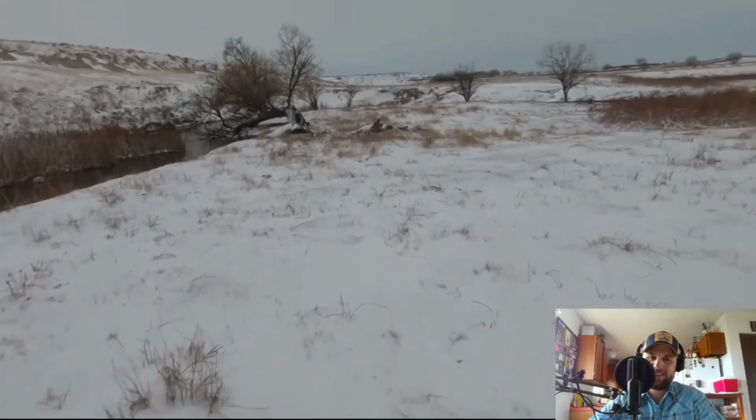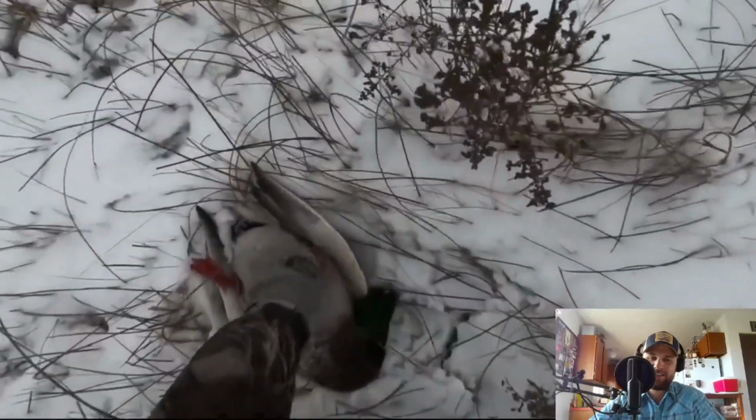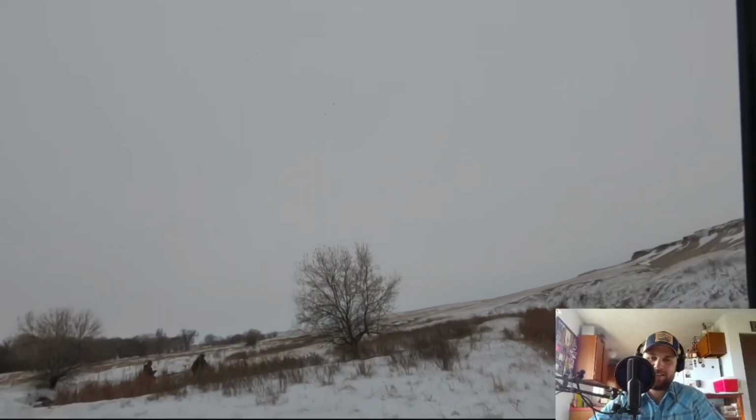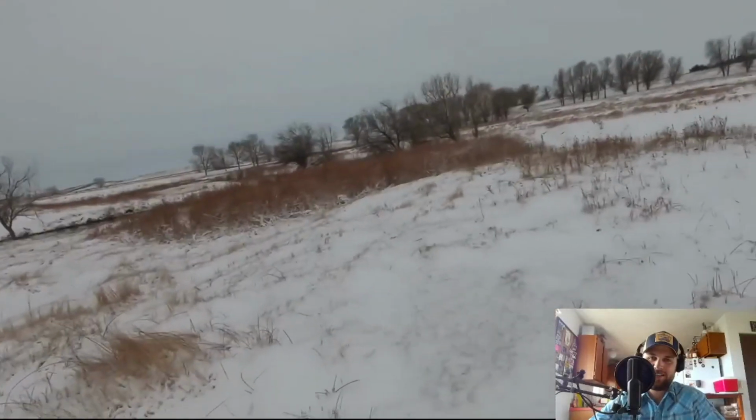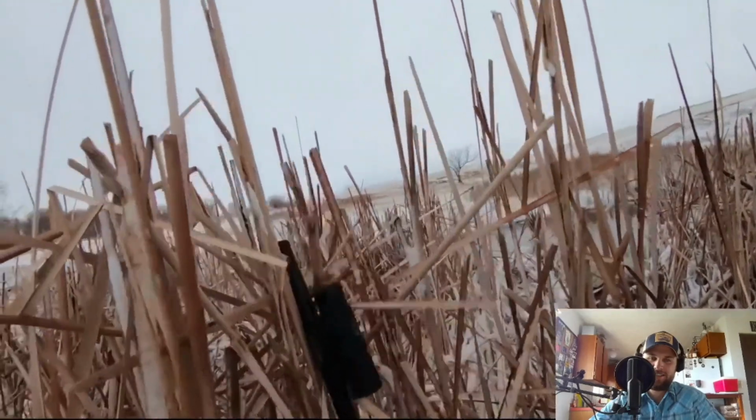This is nuts. Look at him. Those are bright red legs. Two nice little green heads, and we got more ducks dumping in here. Holy smokes. You want him?